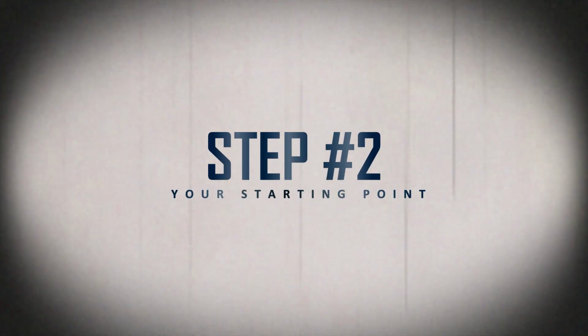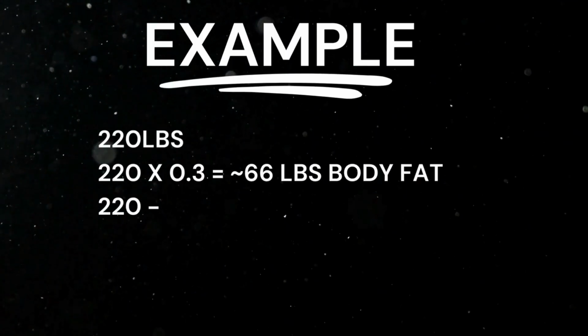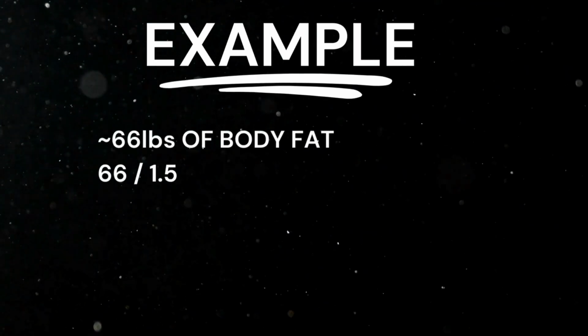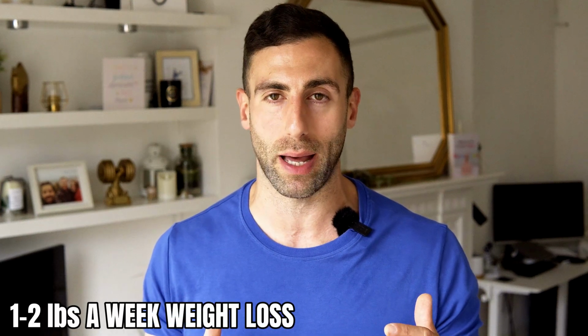Step number two is your starting point. Let's say you're 220 pounds and you're around 30% body fat. You have around 66 pounds of fat and around 154 pounds of lean muscle. Around, like I said. So getting to 15% body fat means you need to lose around 44 pounds of fat. So your goal weight should be around 176 pounds. Remember, weight isn't everything, but it's quite easy to track. And a healthy rate of weight loss is around 1 to 2 pounds a week.